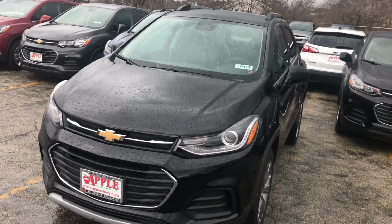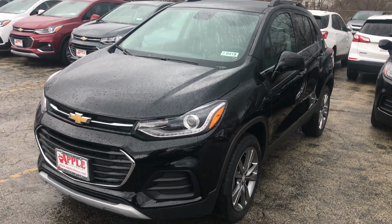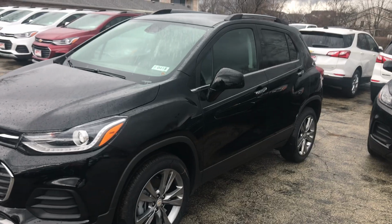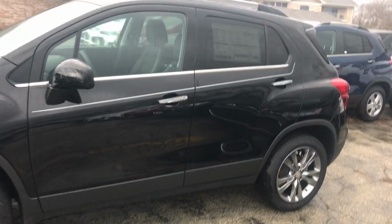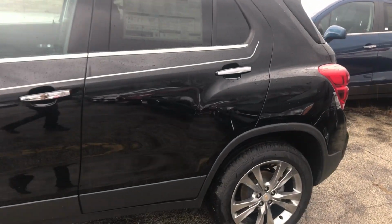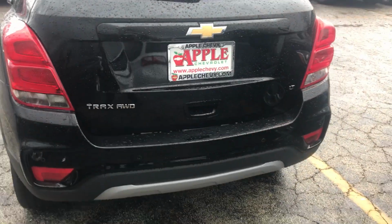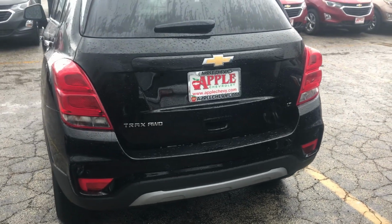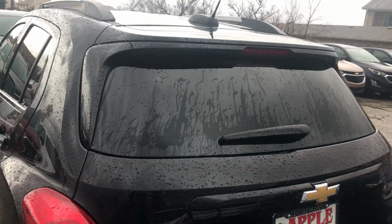Today I'm standing in front of the all-new 2019 Chevy Trax. Now, all Apple Chevrolet customers can earn 14% off the 2019 Trax with the chance to earn up to 21% off. Now, customers can also choose our standalone offer, which is 0% APR financing for 72 months, plus an additional $500 for qualified buyers.